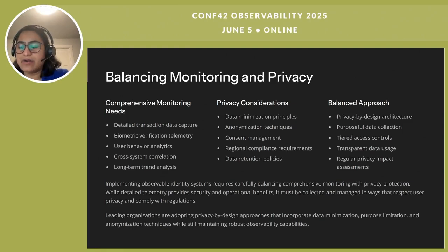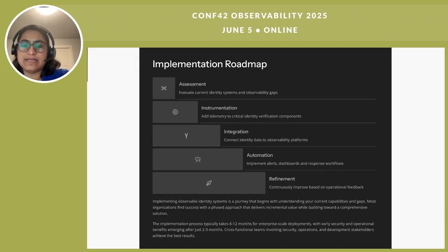Now, let's talk about the roadmap for the implementation of these verification systems. Implementing observable identity systems is a phased journey. It's not a one time setup, it evolves across 5 key stages.